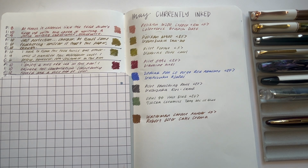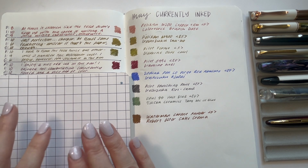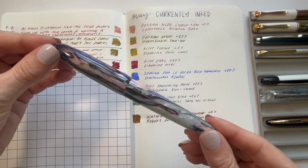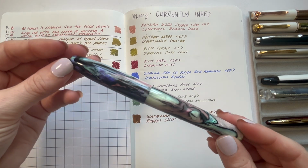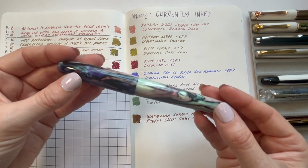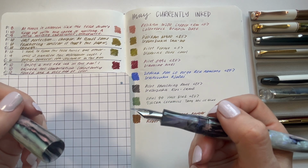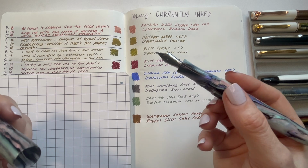All right, next up, and this is one that I will show the two different paper examples, the white and the cream, but I have my first and only so far custom hand-turned pen by Bart at Zodiac Pen Co. I love this pen. It is beautiful. It is comfortable. It has an extra fine nib, and despite being extra fine, it flows really, really well.